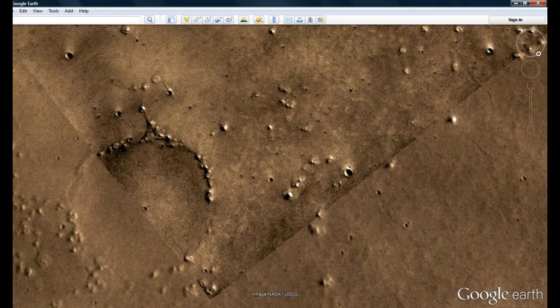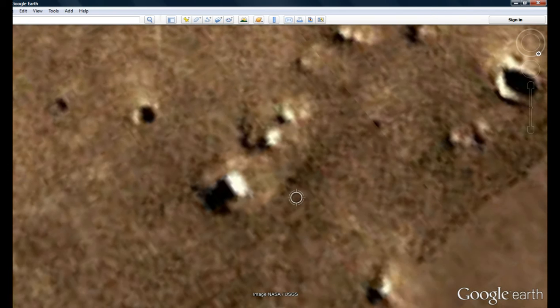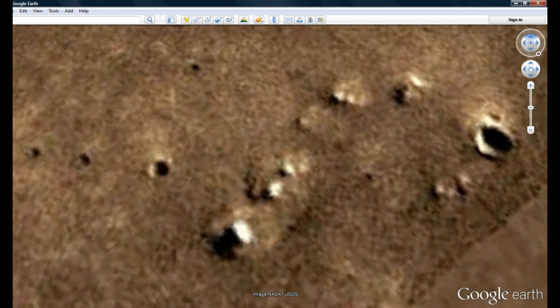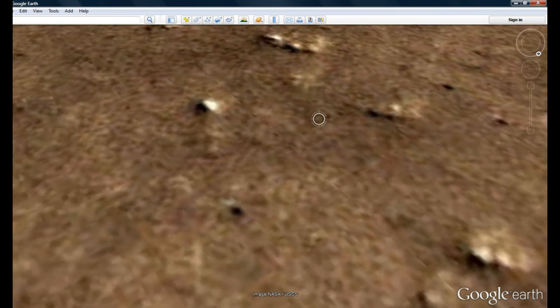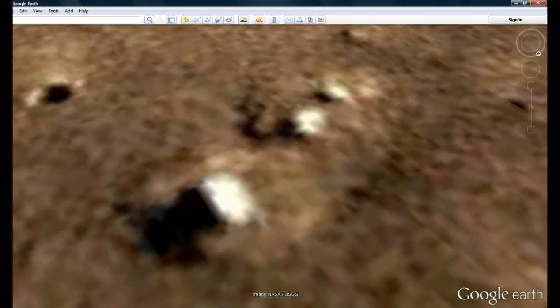It's just blatantly obvious. I may not be able to make out all the details. Well, what I do know is these are structures. And we need to pressure these people into telling us the truth.